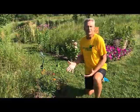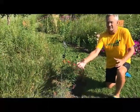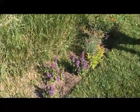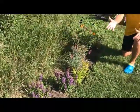So on this side of the entry to my butterfly garden, I start out with the hyssops, and the hyssops have been blooming all summer. They've created all kinds of bee activity especially, and there's some bees active this morning and have really enjoyed the hyssop.